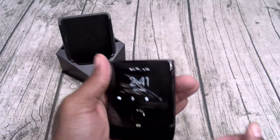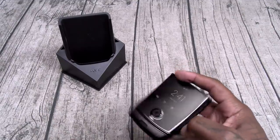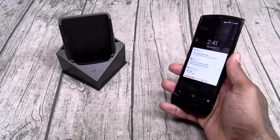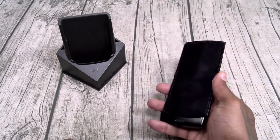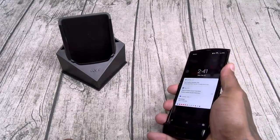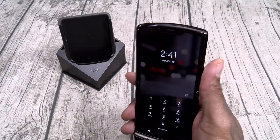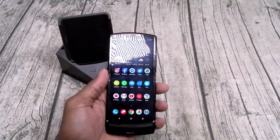No problems at all. Now you also got face unlock, so let me turn that off. Here's face unlock. Watch this. Now I'm not looking at it. As soon as I look at it, bang, opens up. Let's try that again. All right, so I hit the power button whilst not looking at it. All right, there's your lock screen. Face unlock. No problems with that. All right, I love that.